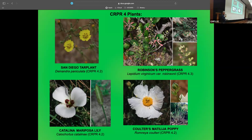Then there are two more plants that are listed, but I don't think they're actually here natively. That one is going to be the San Diego sunflower, Bahiopsis lanceolata. There's a couple scattered around. There are no known native populations in Orange County, but it's been spreading across Southern California.